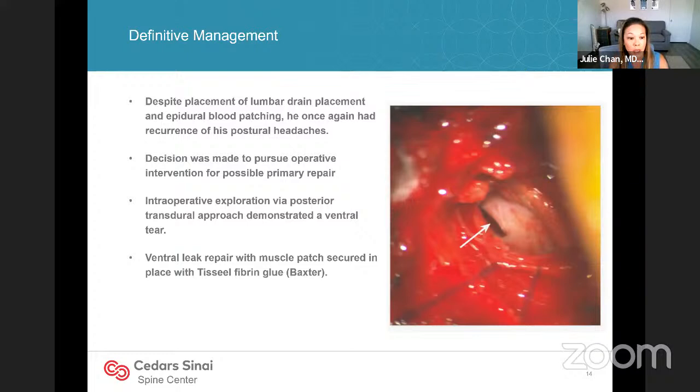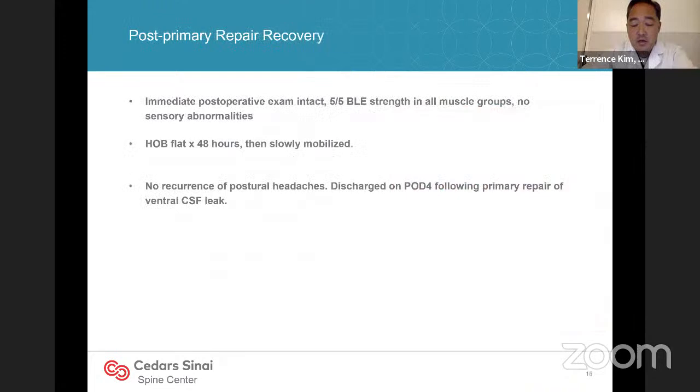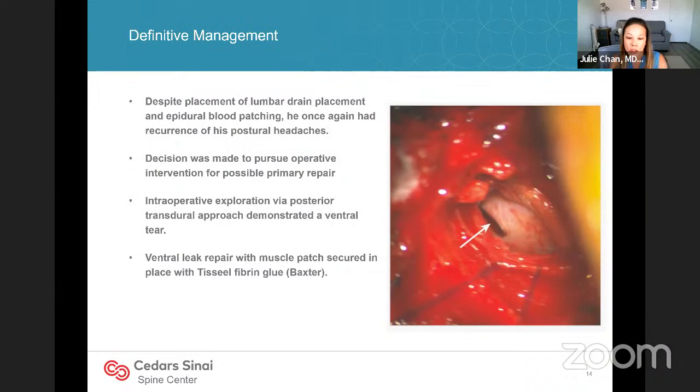Julie, can you go back to that picture? What exactly is that? So this image is actually showing you a picture of that ventral tear. Where that arrow is, that is the leak. And this is pretty classic for what we see in our CSF leak repairs.